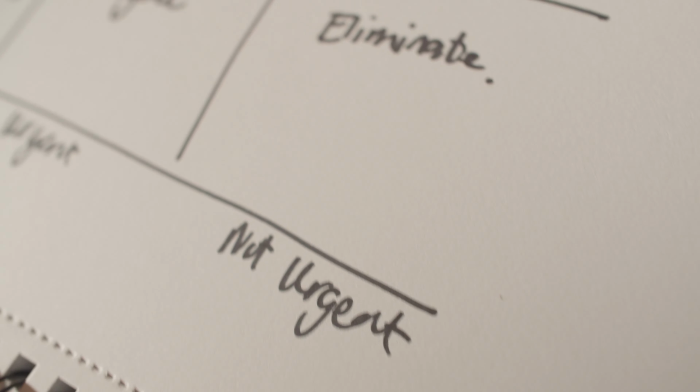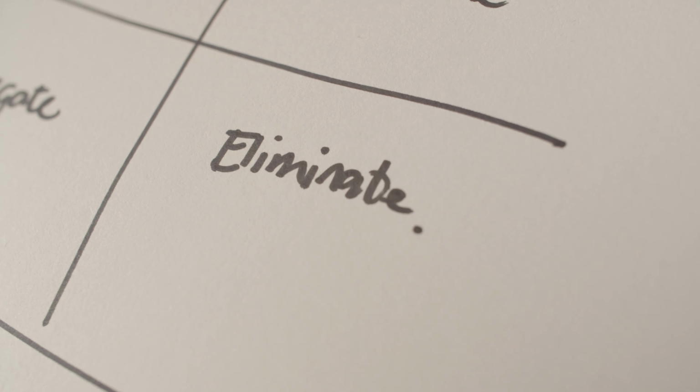And the 4th and final box is eliminate. So those are things that are not urgent and not important. And actually we should stop doing those. Saying no or not doing things is as important as doing the right things.